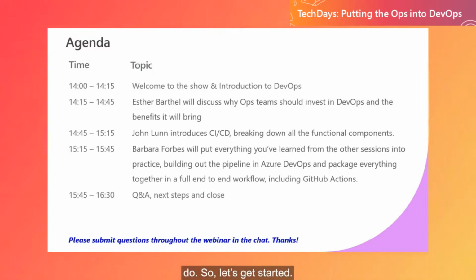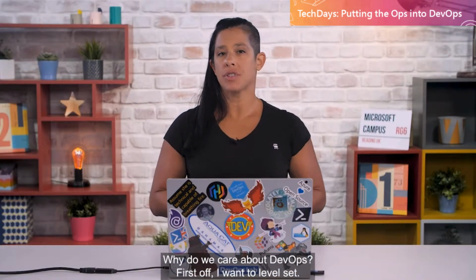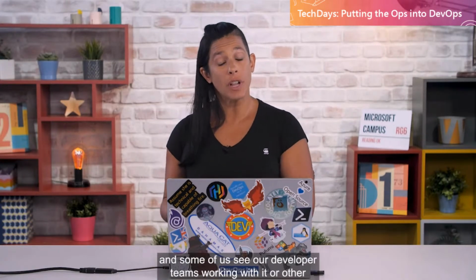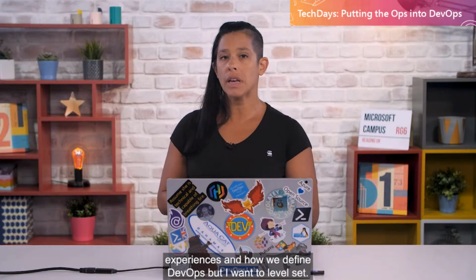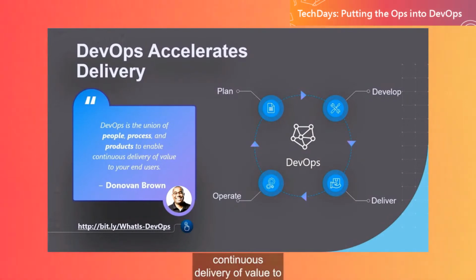So let's get started. Why do we care about DevOps? First off, I want to level set. I want to give you the definition that we use to define DevOps here at Microsoft, because the reality is all of us have different backgrounds, right? Some of us have no experience in DevOps, and some of us see our developer teams working with it or other teams in our organization. And that kind of derives our experiences in how we define DevOps. But I want to level set. DevOps is the union of people, process, and products to enable continuous delivery of value to our end users.